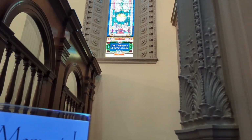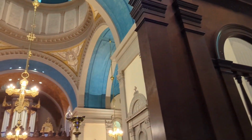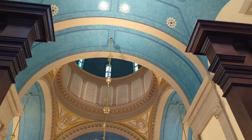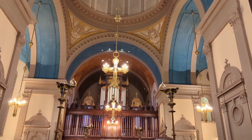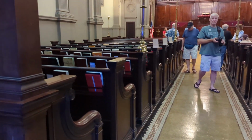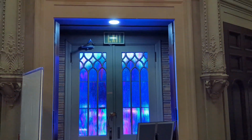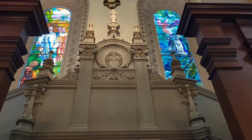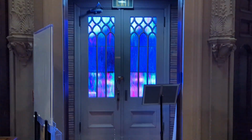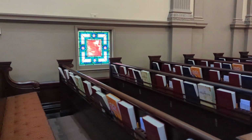The detail is stunning. The woodwork, the stained glass, the ceilings. It's beautiful. Yes, let me turn around and this is the front door. Beautiful stained glass. Let me back up some more. And look up top here. Stained glass windows. So pretty. A beautiful church.